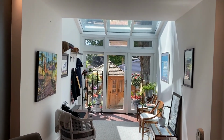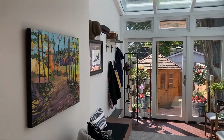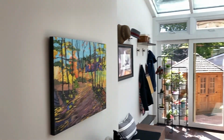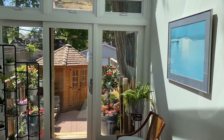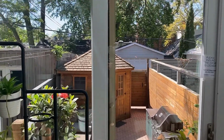And we have a solarium at the back. Now the house probably originally only went to the end of this gray wall, but the previous owners have done an extension. They opened it up, and so you have a wonderful solarium here, and that opens up to the garden.